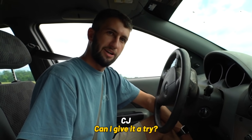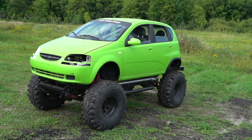The issue is, at least for this bit right now, we can't get it to lock in four-wheel drive as hard as I can hold it. We have to cut this plate harder. So anyway, we're struggling. Can I give it a try? Yeah, of course.